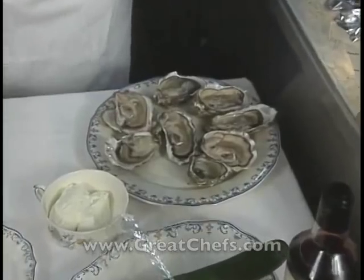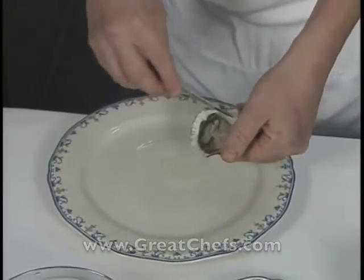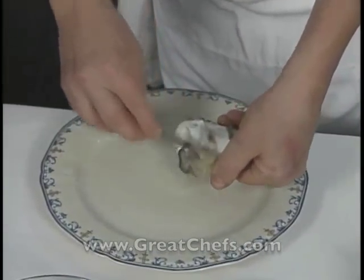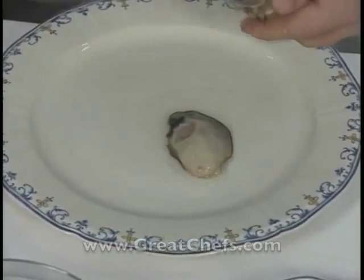He says that the beautiful oysters will be removed from the shell and that the juice or oyster liquor will be retained. Comme ceci. On va les égoutter.